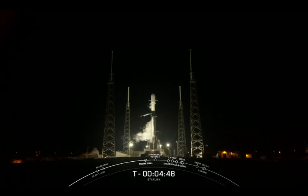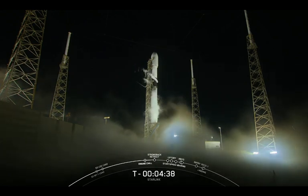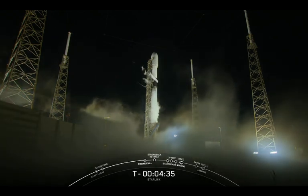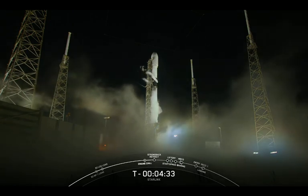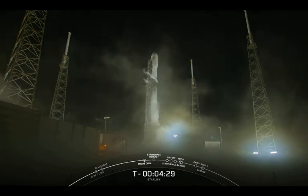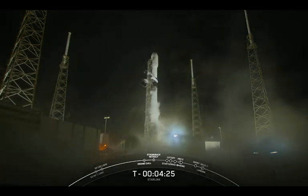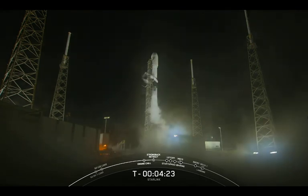Under our new license, we are now able to deploy satellites to new orbits that will add even more capacity to our network. Ultimately, this enables us to add more customers and provide faster service, particularly in areas that are currently oversubscribed. Now, the teams are currently tracking no issues with the vehicles or spacecraft. Weather and range are both green for launch, and we are proceeding with the T0 of 4:34 a.m. Eastern Time.